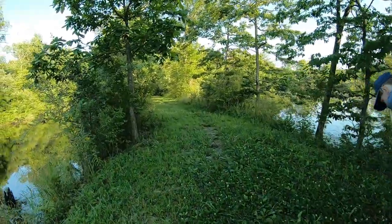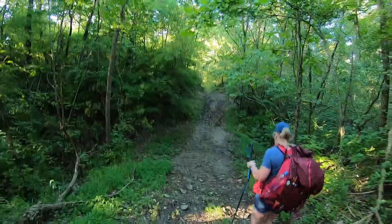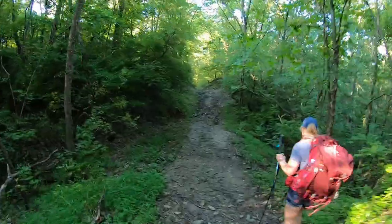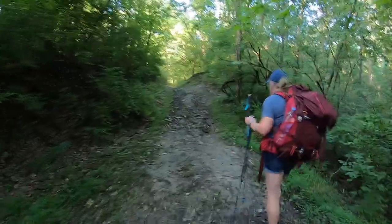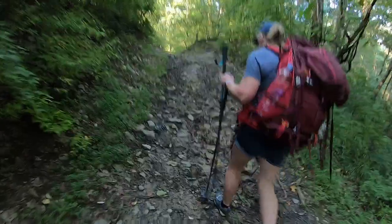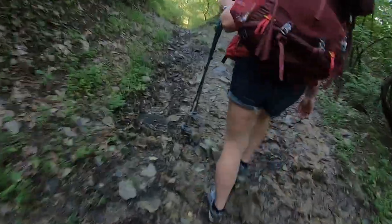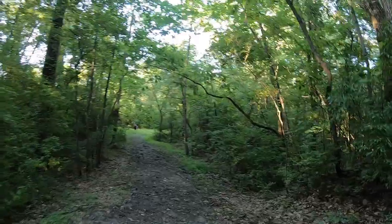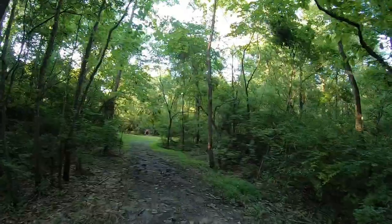Which should mean we are fairly close to our campground area. Got a few ups and downs here, with some nice rocky terrain. A little muddy, go with it. And through the trees ahead, you can see the campground area for this evening.